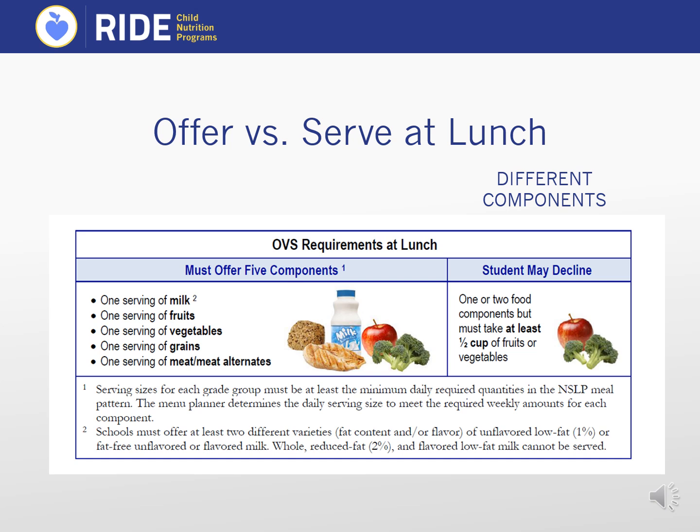Offer versus serve for lunch is slightly different than breakfast though. You must offer all 5 components in the meal pattern, but the student has the option to decline 1 or 2 of those 5 components as long as they take at least a half cup of fruit or vegetable. This is going back to our terminology now. So instead of taking 3 items like at breakfast, students need to take at least 3 different components at lunch. So at least 3 different components, and one must be at least a half a cup of fruit or vegetable.